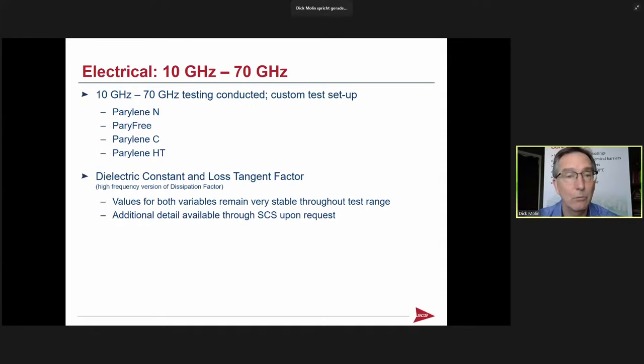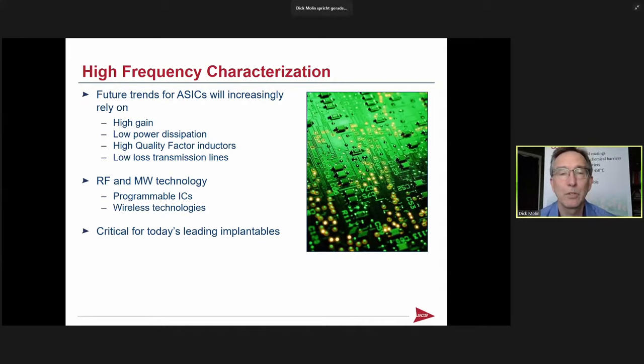High frequency is important specifically for application specific integrated circuits that require high gain, low power dissipation, high quality factors and low loss transmission lines, as you can see here. That goes not only for radio frequency, but microwave technology as well, for programmables, for all wireless technologies, many of the things that we've heard spoken about in these presentations during this great conference. These are specifically critical for some of today's leading implants that will communicate with medical practitioners outside for continuous monitoring and alerting as well.